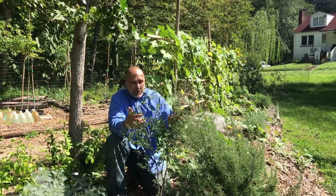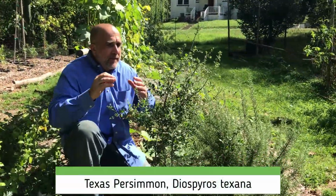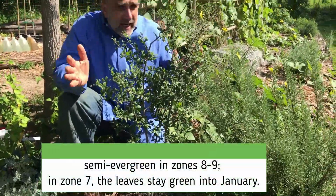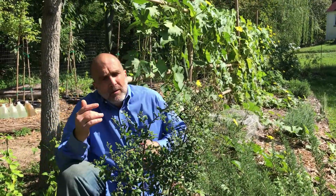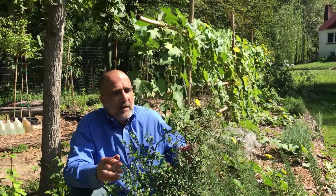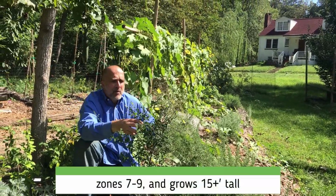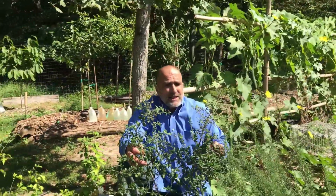This is our Texas persimmon, and I was really excited about getting the Texas persimmon because it's a full-blown oddball. They're native to, I think, only Texas and northern Mexico. That's Mexico, north of the border, not south of the border. I'm gonna rate the zone situation down below, what zones it grows in. This is zone 7, and she's gonna do fantastic in zone 7.